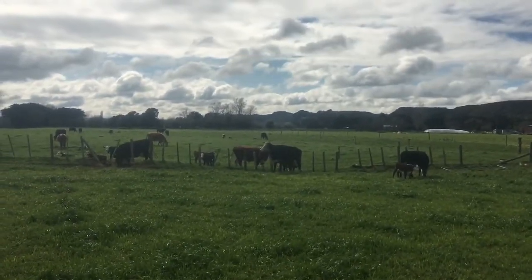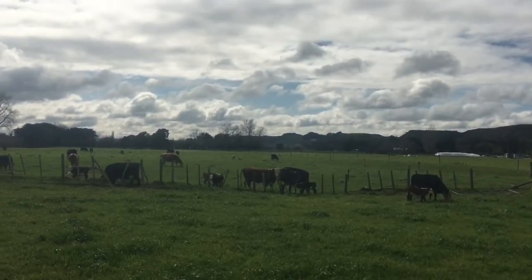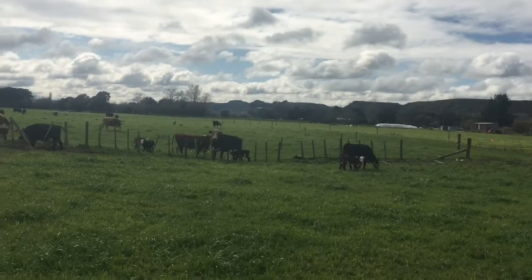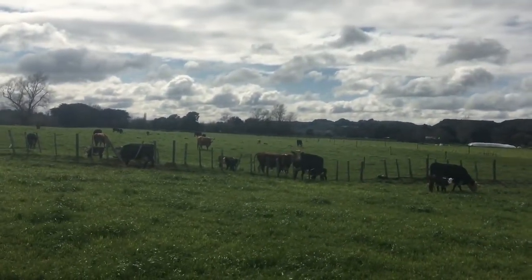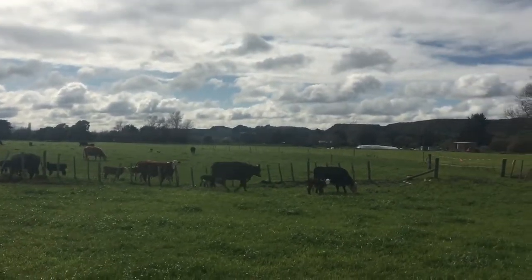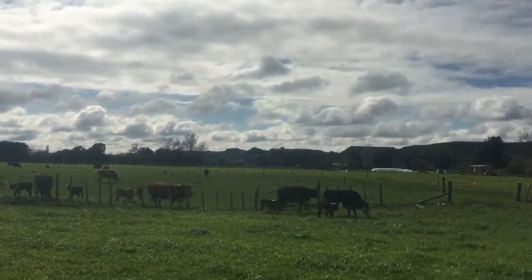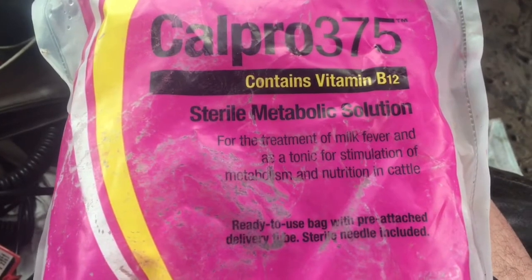But I'm pretty happy about this cow. I think she's going to be up. She's looking reasonably alert. I treated her maybe half an hour, 45 minutes ago. The way we do that, I'll show you in a second, is we use a bag of metabolic solution which goes in under the skin. It's like a half a liter injection. We'll use a product like this.